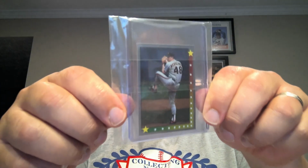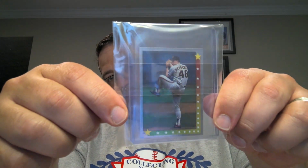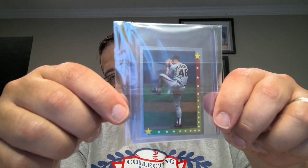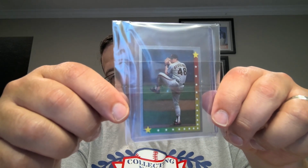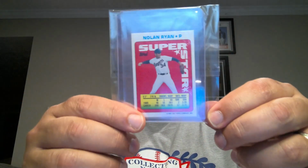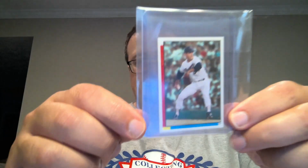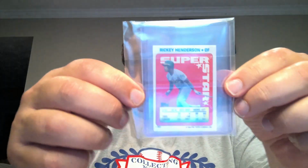And then the next one, and I don't know why they did this one, but this one's got foil to it, is a Rick Ruschel, who wasn't a bad pitcher. He had a pretty good career. And there's Nolan on the back. So there's that. And finally, we get to Nolan's card or sticker on the front with Ricky Henderson on the back.